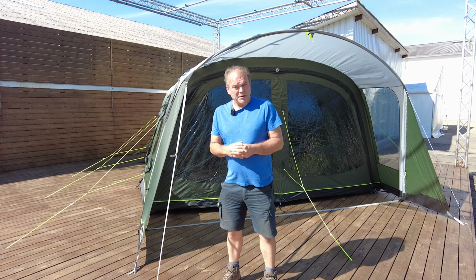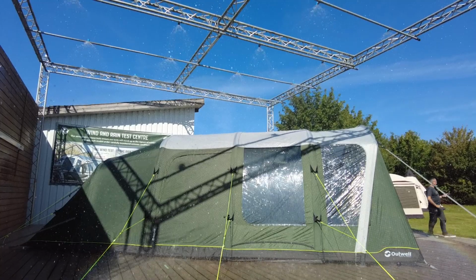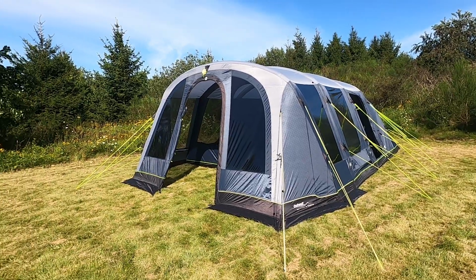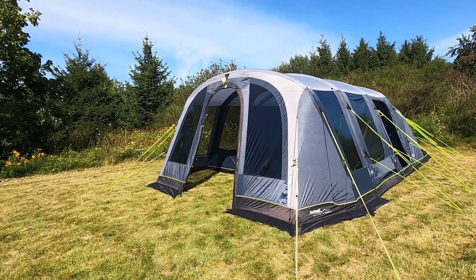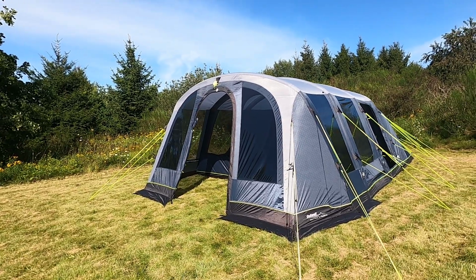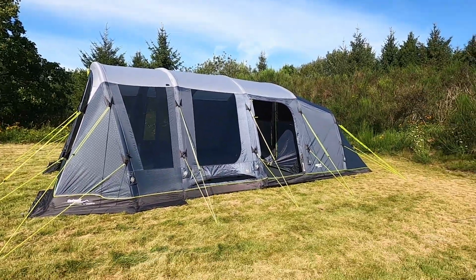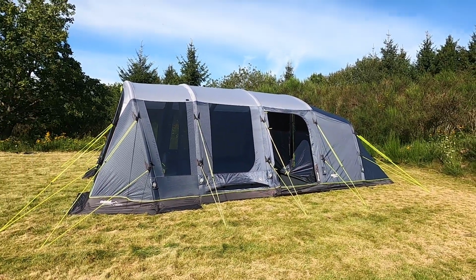I'm on their wind testing rig right now, and we'll give you a clip of that and see what it's like when it's running. From Outwell's Deluxe Air Collection, this is the Stonehill 7 Air. A roomy family tent. This is the 7 berth version, there's a whole selection of them. And we'll walk inside and it just gives you a great sense of the space of this tent.